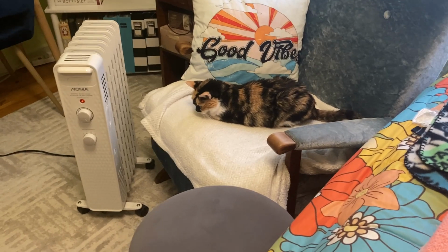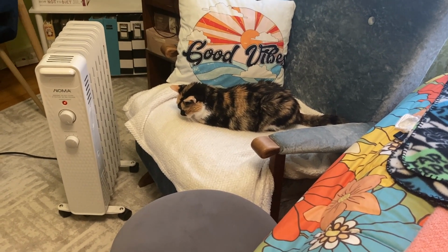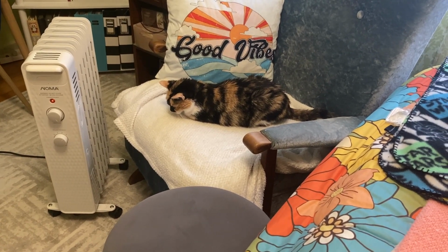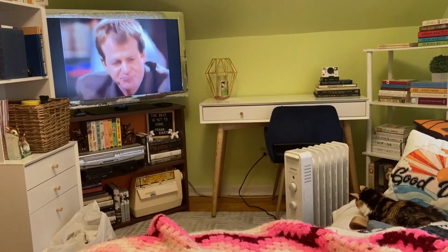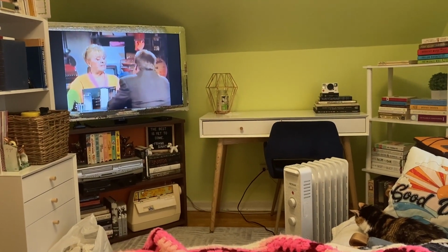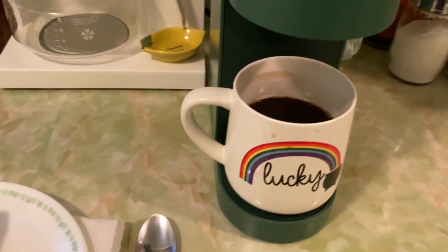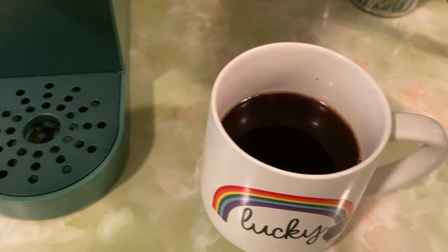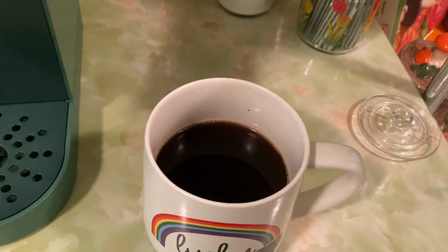Marley decided that we should go upstairs. So I put the heater on for her. She likes that a lot. So I just put it close to the chair, but not too close. So while I'm waiting for the new episode of General Hospital, it doesn't come on until 3. Sometimes I'll just watch old episodes of General Hospital. So that's what we were doing, is watching old episodes there.